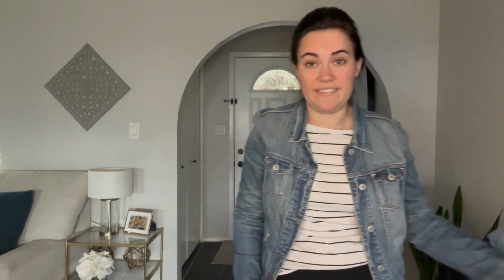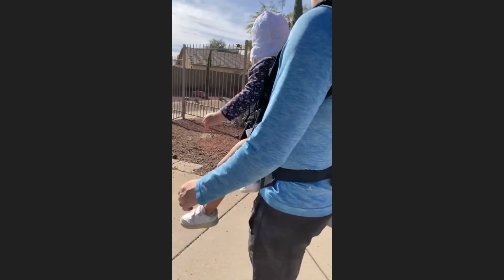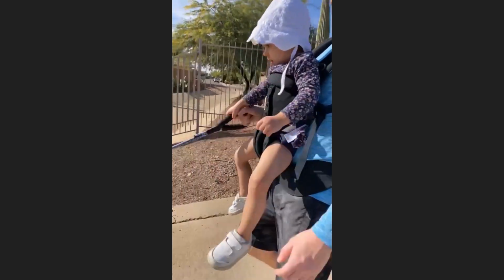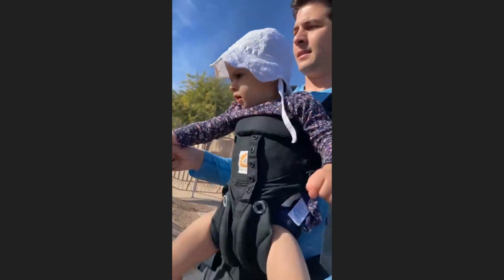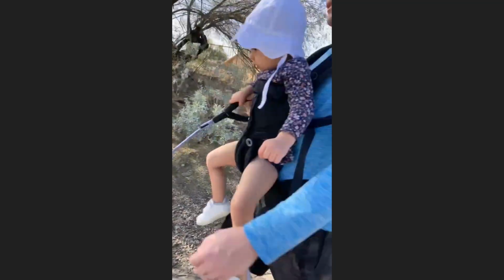Okay, so in the structured carrier category, we had the Ergo Omni 360 baby carrier. My work bought it for me, and it was so generous. It's like $180 new, or it was at the time. I think it still is. And it's the Ergobaby that your baby can face towards you, out, on your side, on your back, all the things. It doesn't require an infant insert, which at that point, a lot of the Ergo carriers did.